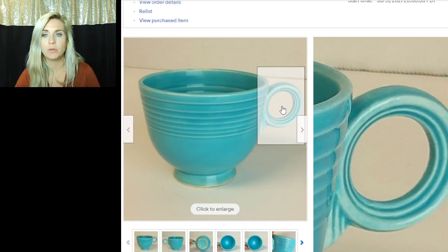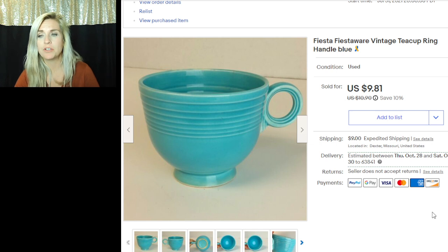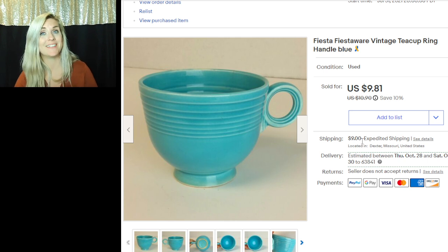This next item that sold is a beautiful vintage Fiesta ware teacup. Sold for $9.81, and the buyer paid $9 shipping. That is about the only type of teacup or mug I'm interested in selling, is something where the buyer is willing to pay $9 shipping, because it's going to cost you $9 to $10 right now.